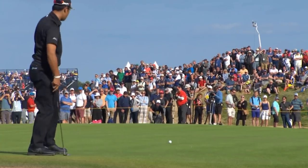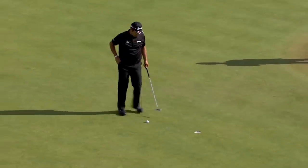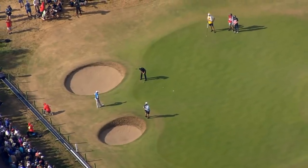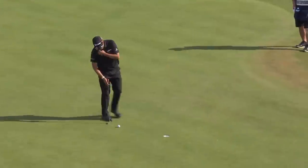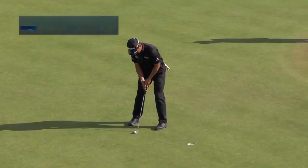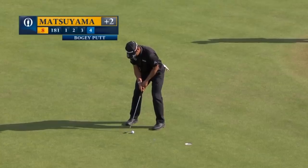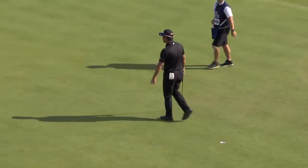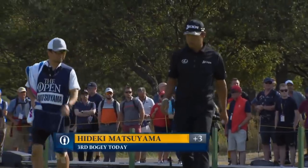Matsuyama for his par. Another one gone. I think the difficulty could be to do with the fact that the greens are maybe firming up a little bit, maybe not running as smoothly as they did first thing this morning. Amazing from that top shot, it looks like a wrinkled beach, doesn't it? When the tide has gone out and the sand has all that wrinkling. It's a battle. And one at the moment is not winning.